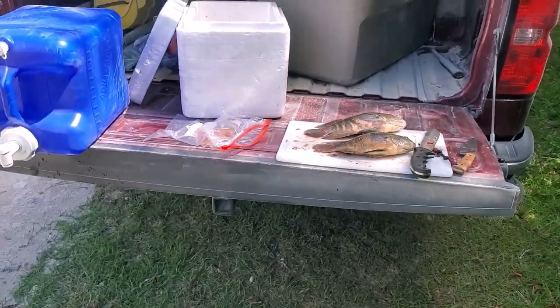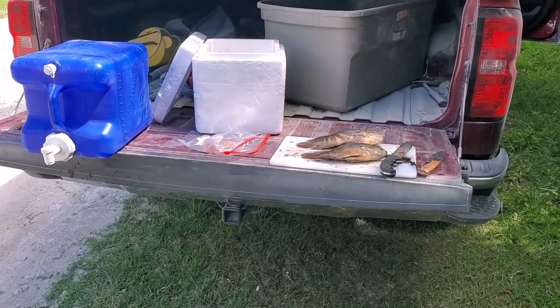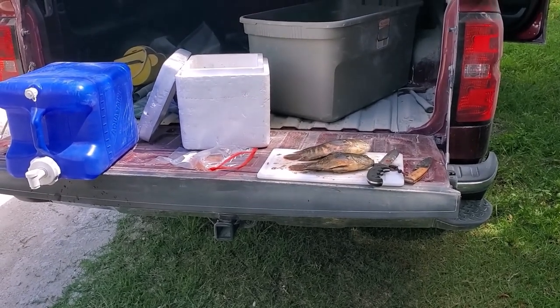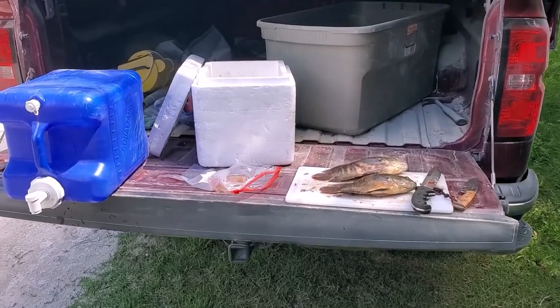So I'm going to clean these up. I'm doing it away from camp. That way I don't have any fish scent around camp. I don't want to bring any panther or bears in. So cleaning them away from camp, and then I'm going to head back and start getting things ready for supper. I'm going to get to cleaning these, and we'll see you in a little bit.